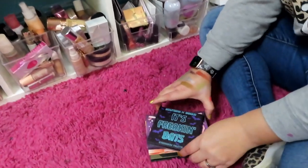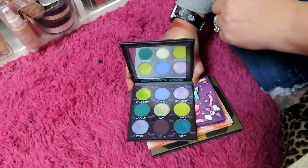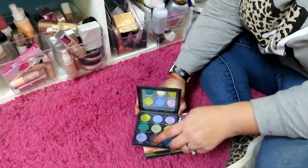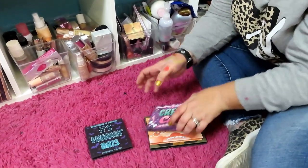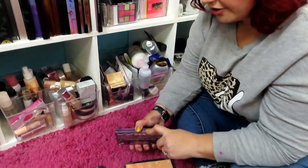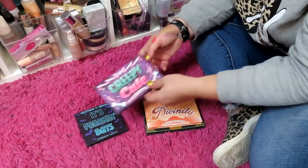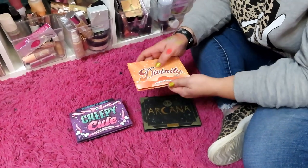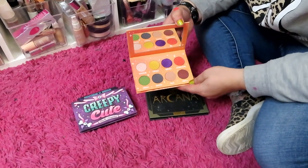Then we're gonna get into our Shroud. So my favorite, it's Bats, Beaut Bean and Shroud. Love this one. The color story is so unique. My least favorite, because I'm just not a pastel person, but I wanted to own all of them, is the Cutie palette, or Creepy Cute. The Divinity, and this one still says Strobe, and so does that one, but it's Shroud now.